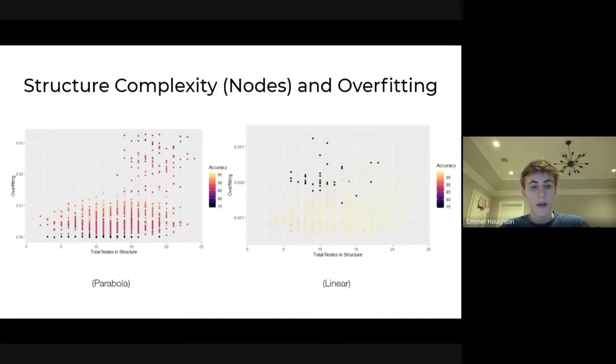The other interesting trend in this graph is that we can see all of the strongest structures, indicated by that light yellow color, line up along the central band in the middle of the graph at around 0.005 overfitting measure. And this was originally somewhat surprising to us because we would have expected the strongest structures to be closer to 0 overfitting, which would indicate that the structure did not overspecify itself to the training data. However, we believe that the slight overfitting might actually be beneficial because a lack of overfitting might indicate a lack of training, and we would always expect the structures to perform at least slightly better on the training data set than the validation data set.